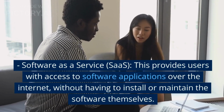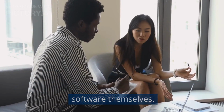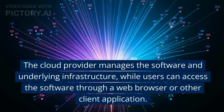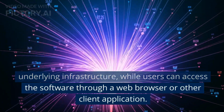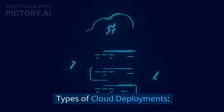Public cloud. This is a cloud environment that is accessible over the internet to anyone who pays for the service. Public cloud providers, such as Amazon Web Services, AWS, Microsoft Azure, and Google Cloud Platform, offer a range of services and pricing options to suit different needs.